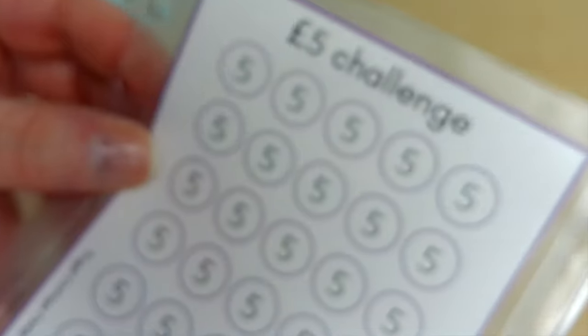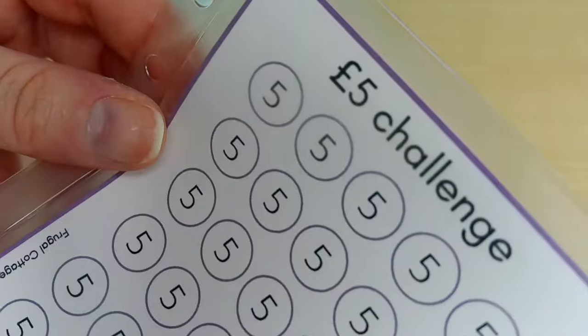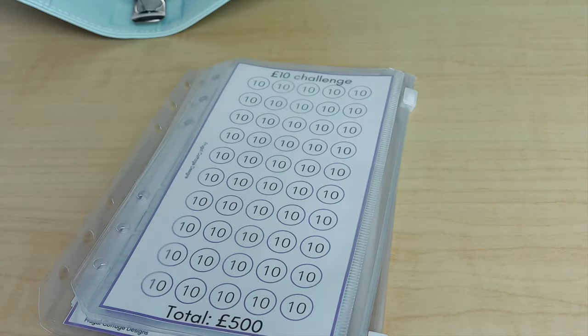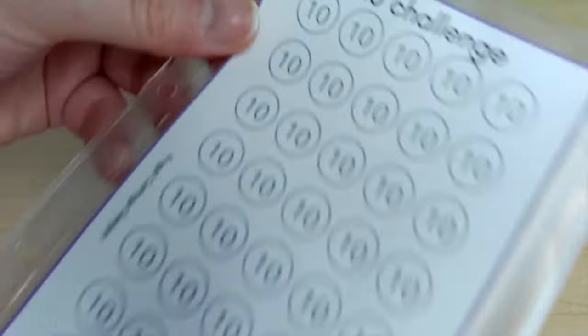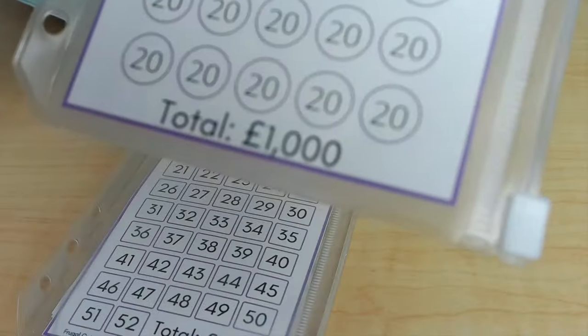In the same theme, these are really easy and they're there on purpose. The next one is a £5 challenge, so £5 notes in our case, because that's what you get in the UK, and that saves £250. The next one is a £10 challenge, so £10 notes, which saves £500. Then a £20 challenge, which saves £1,000.